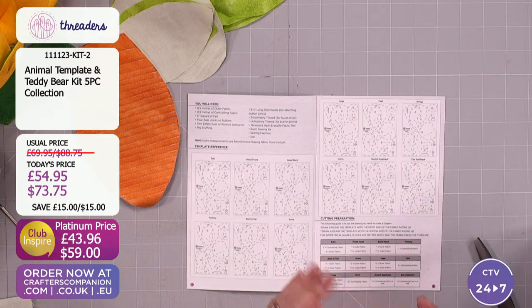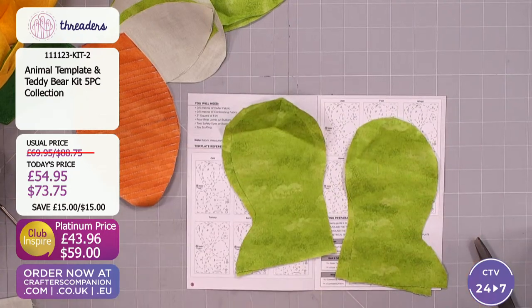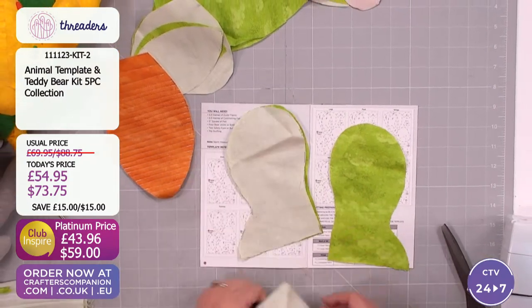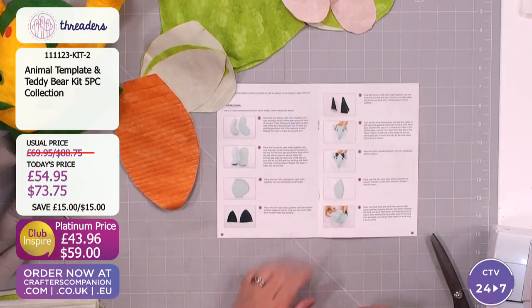So sometimes if I look at the feet here, or the legs, I need two facing left and two facing right, because the idea is that when we sew them together, we're going to sew them together like that. So there's little things like that that you need to know. But we give you step-by-step instructions as to how to put everything together.